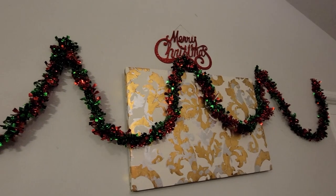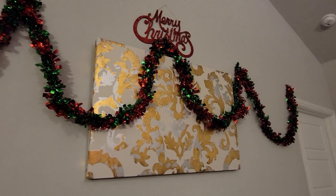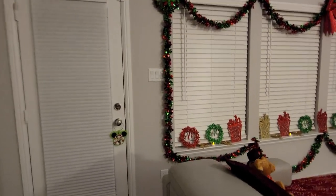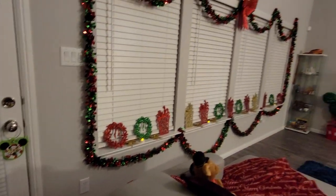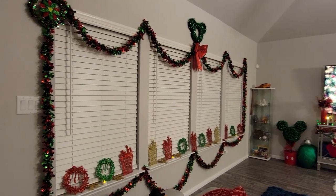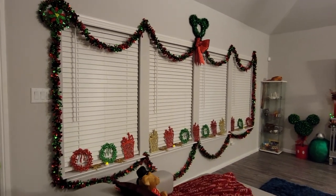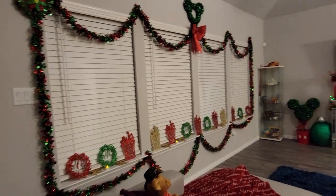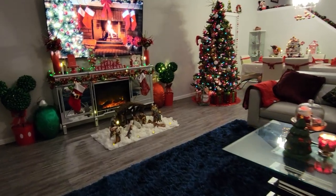Okay, let's actually start at this wall over here. I didn't have anything going on this wall, so I just decided to add some extra garland and a Merry Christmas sign. And I have that same garland on that wall, as I'll show you in just a moment. But here I'm just showing you my little Mickey Mouse doorknob thing, which I think I got from Dollar Tree a couple years ago. And we have the wall of windows with a bunch of little present glitter cutouts and garland and my Mickey Mouse wreath that we made together a couple years ago. I'll link all of those videos down below.